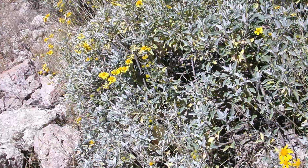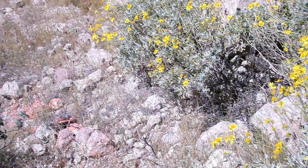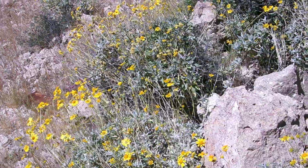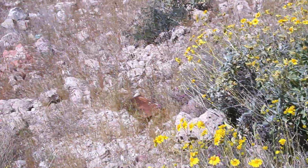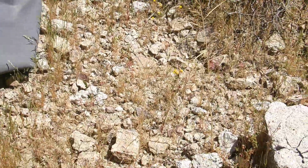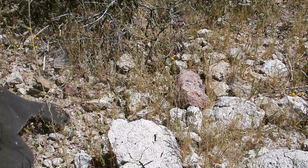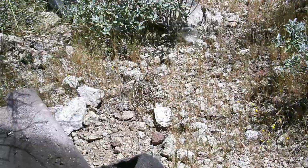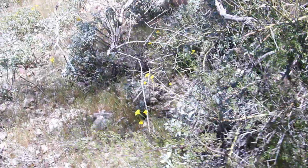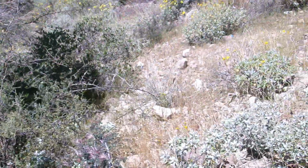A lot of garbage dumped down here. Somebody probably had a campsite or an automobile had an accident. Probably a snake underneath it. No, just a piece of rubber, piece of metal over there. I'm headed across towards my automobile.